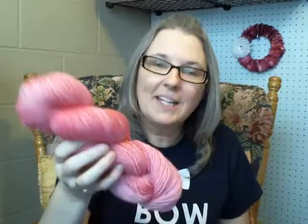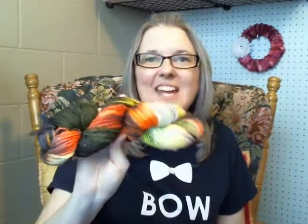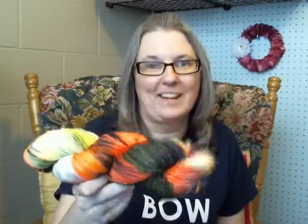And then I have birthday cupcake frosting, which is pink, and it's sparkly. And I also have Pants on Fire, which is a fluorescent yellow, a fluorescent orange, and black, and it's on sparkly yarn, and it will glow under a black light. I mean, seriously, could you get any better than that?